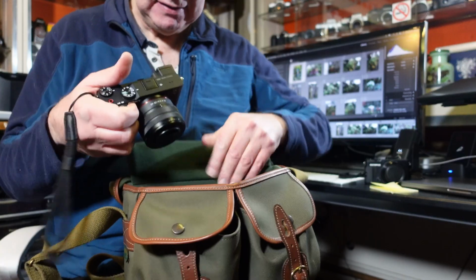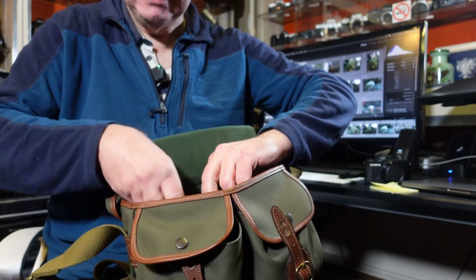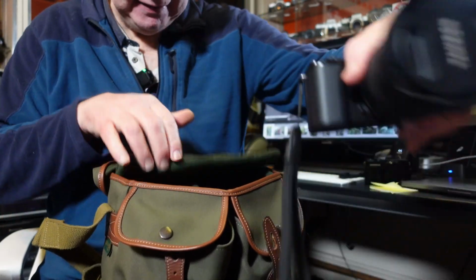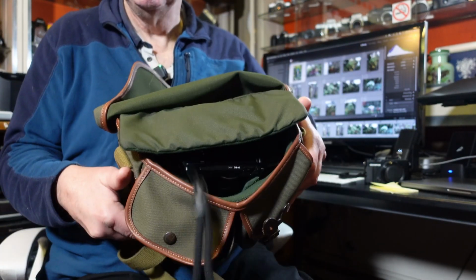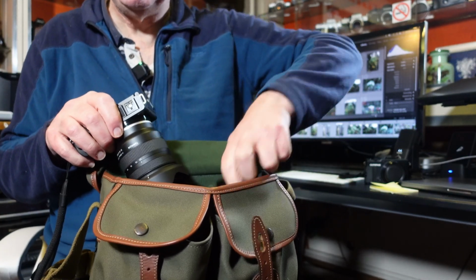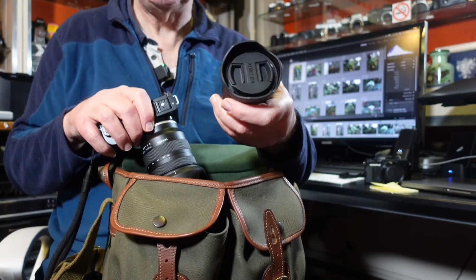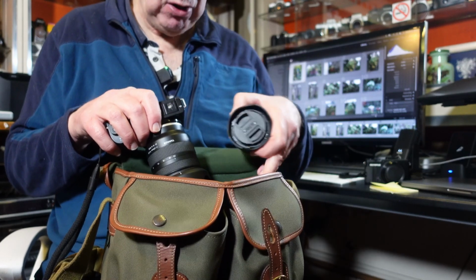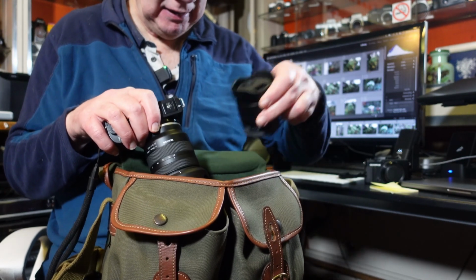That fits in there nicely, so that'll go inside the bag there. That fits in there nice and snug, plenty of room. The ZV-E10 fits on the top, plenty of room there, nice and snug. Look at that, perfect. And I've still got room on the side here for either another lens or another camera body. This is the Viltrox FE 20mm lens, full frame 20mm lens. I'd quite often put my Sony 18 to 135 lens in there.